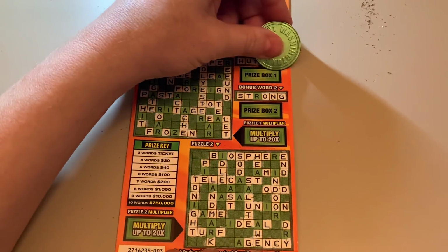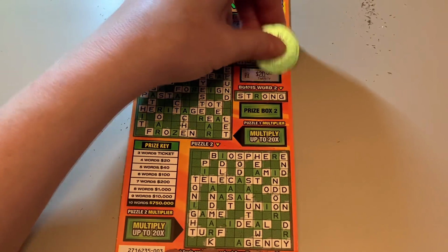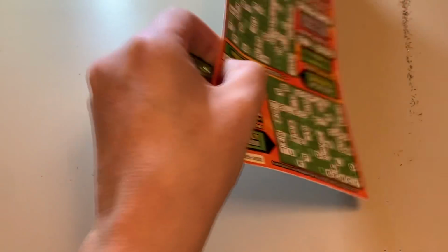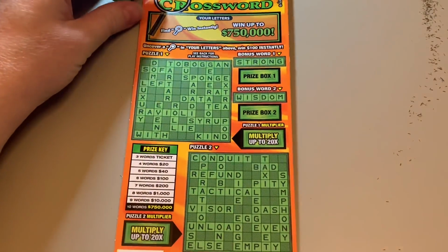Let's see what box number one has for us here. $20. All right. Nice. That's a good pick. Nice. All right. Oops, sorry, knocked the light over, guys. Oops. All right, this is ticket four off the same roll.